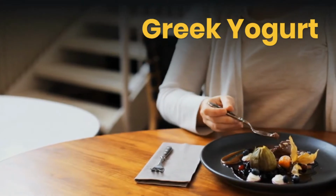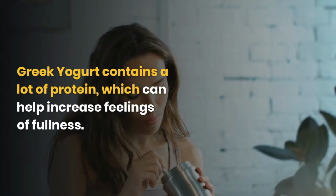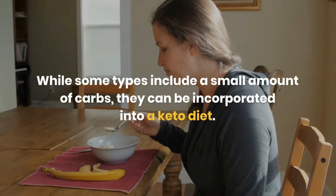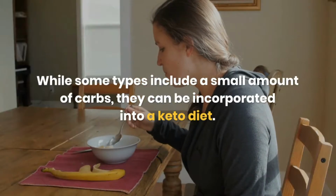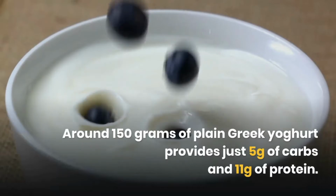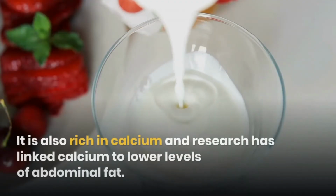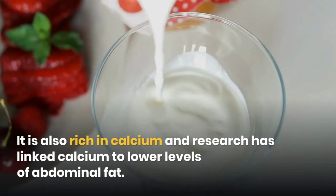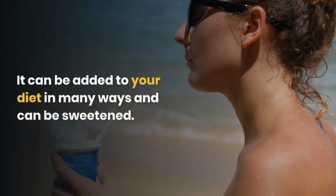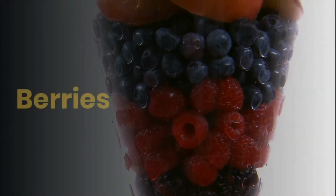Greek yogurt. Greek yogurt contains a lot of protein, which can help increase feelings of fullness. While some types include a small amount of carbs, they can be incorporated into a keto diet. Around 150 grams of plain Greek yogurt provides just 5 grams of carbs and 11 grams of protein. It is also rich in calcium, and research has linked calcium to lower levels of abdominal fat. It can be added to your diet in many ways and can be sweetened.